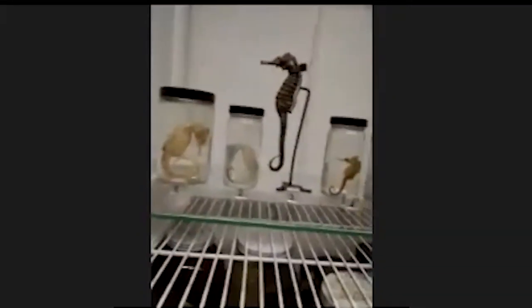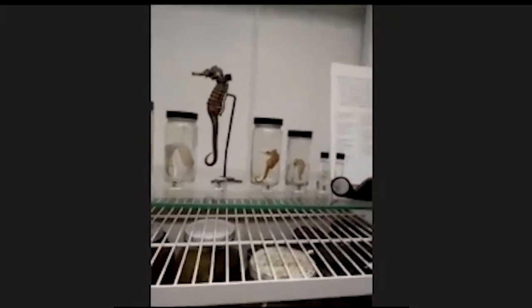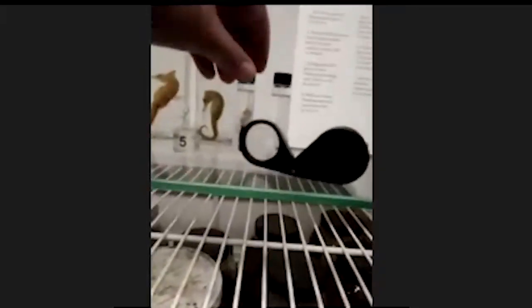We have some seahorses. So here is almost our entire collection of seahorses, because as you know, there is no seahorse in British Columbia. And we even have a very minute species, extremely small. It's so small that you need a magnifier. This is the adult size.